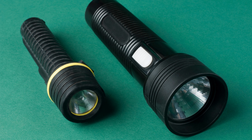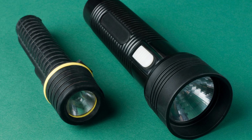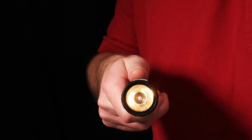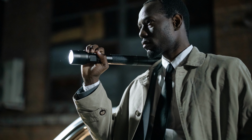In conclusion, choosing the right flashlight for self-defense is crucial for personal safety. We've explored top options that combine power, durability, and functionality. Remember, the best flashlight empowers you with confidence and security.